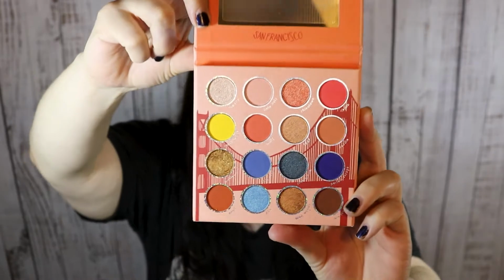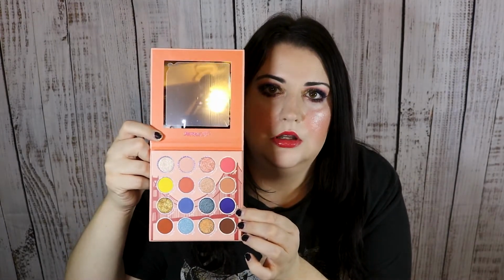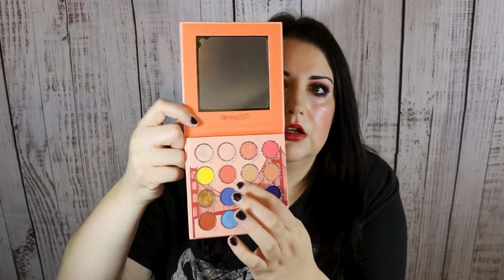And the next palette that I actually have on my eyes today is the Cara Beauty San Francisco palette. These are just really fun, bright summer shades. I started off with using the shade Vista in the crease. Then I went with the shade Perfect Escape on the outer portion of my lid. On the inner portion, I used this beautiful gold shade Golden City. And then on my bottom lash line, I went in with Trolley. And here's a look at my eyes.